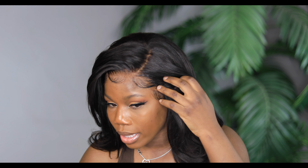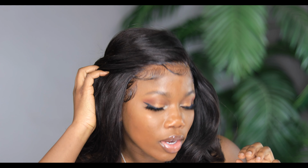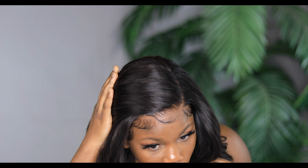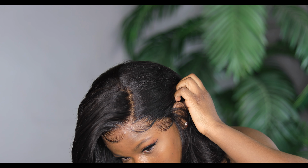And as you guys can tell from the beginning, this is Swiss lace. This is the original Swiss lace, not that fake stuff that companies be sending you. This is actual Swiss lace. You cannot tell where my hairline starts and ends. I know I got a lot of baby hairs. I love baby hairs, so just because it's Swiss lace, that doesn't mean I'm going to stop putting my baby hairs down, because I love, love, love baby hairs. But you cannot tell where my hairline stops and starts.